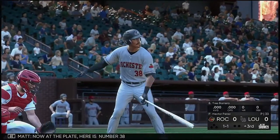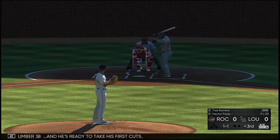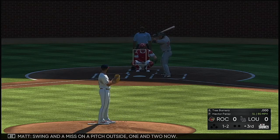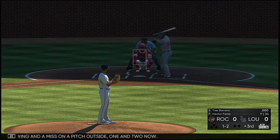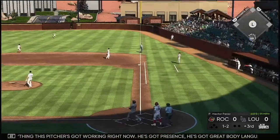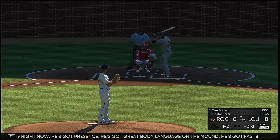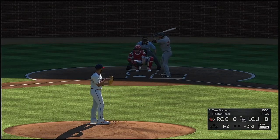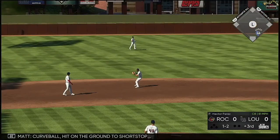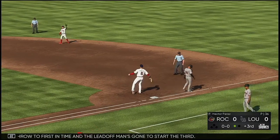Now at the plate, here is number 38, and he's ready to take his first cuts. From the windup, the 1-1 pitch. Swing and a miss on a pitch outside, 1-2 now. I love everything this pitcher's got working right now. He's got presence, he's got great body language on the mound, he's got fastball command and a nice early feel for his off-speed stuff. Now another 1-2. Curveball hit on the ground to shortstop. He's got it. Throw to first in time, and the leadoff man is gone to start the third.